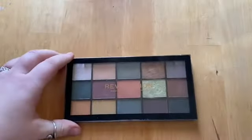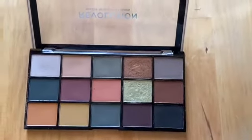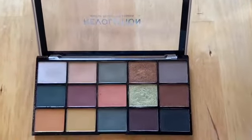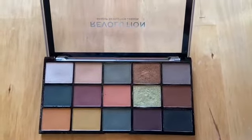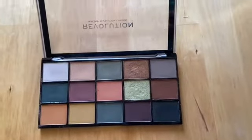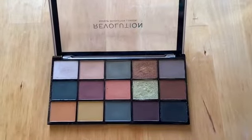Sticking with drugstore, the next couple are from Revolution. So this first one here is from the Revolution Reloaded palette. That's it opened up here. I really like this palette. Now, I won't lie, I bought this palette because it was a cheap dupe of the Anastasia Subculture palette. That one got so many mixed reviews about being a compressed pigment type thing, not easy to work with, and I really wasn't wanting to spend 40 quid on a palette that wasn't amazing, because I'm not keen on that. When it's a drugstore palette, I feel like you can allow for things not being as you'd expect. I think this one was only about £4 or something like that.